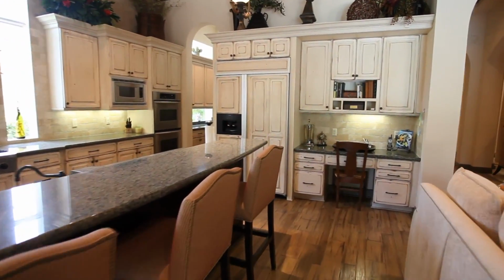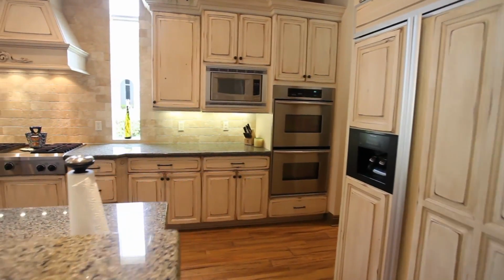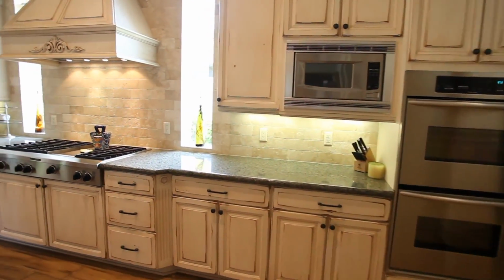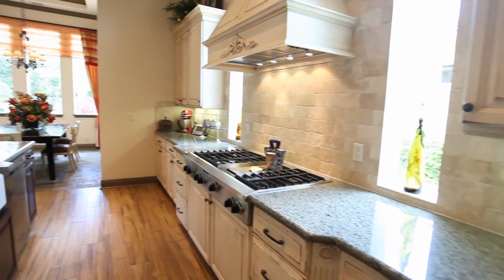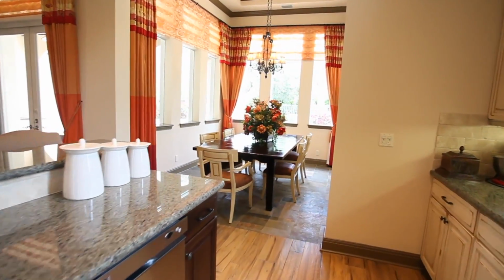No expense has been spared in this wonderful gourmet kitchen that includes an eat-in breakfast area and features custom wood cabinetry, granite countertops, and top-of-the-line appliances.